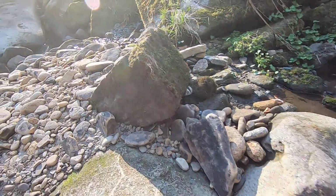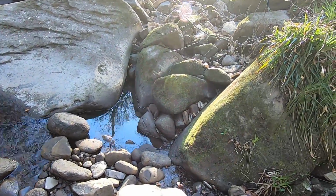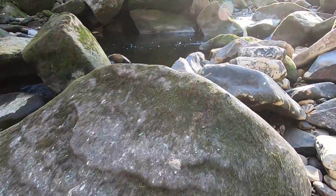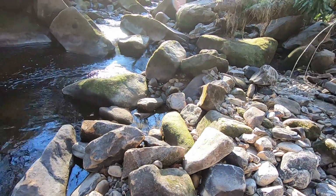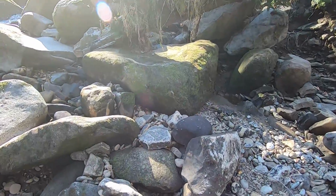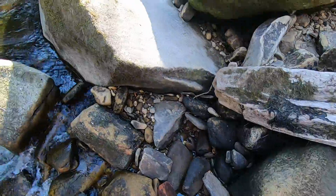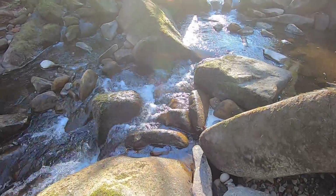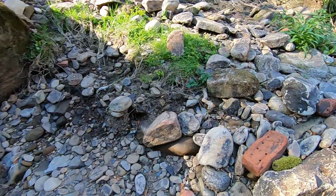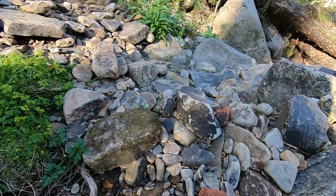So, let me know if you think I should do a mudlarking video here when lockdown restrictions have been lifted. I'm pretty much sure not to find much, but the views are nice. Having said that I wouldn't find much, of course I find something, which looks quite unusual as bricks go.